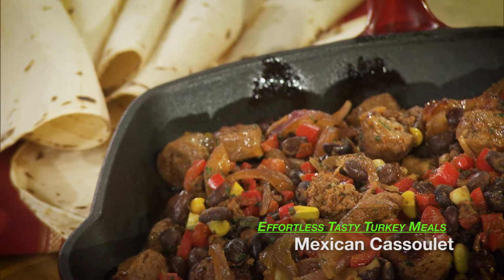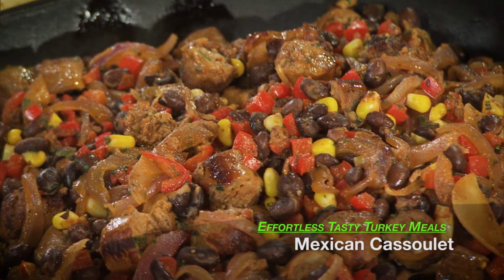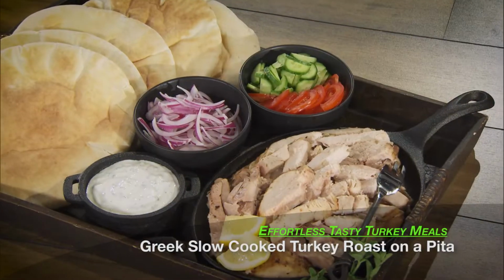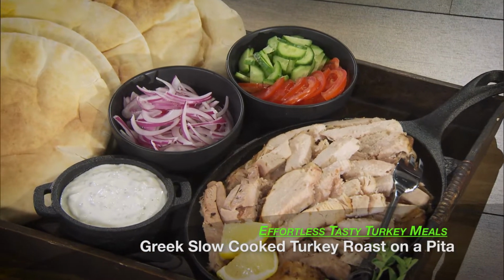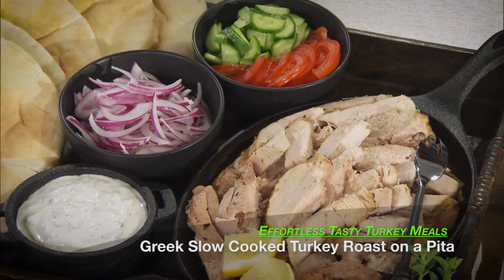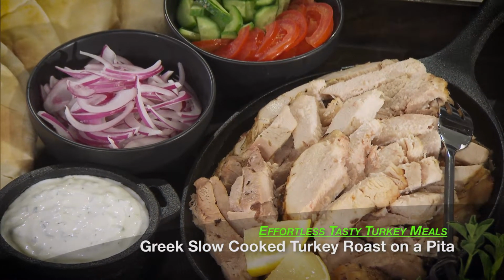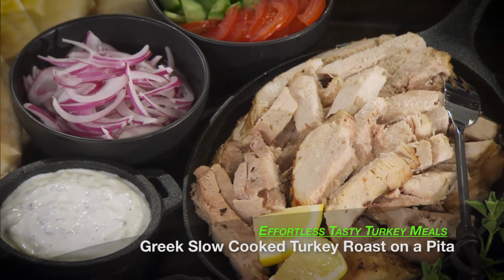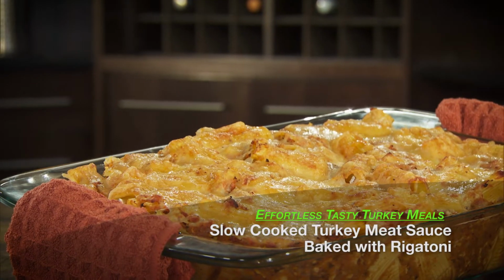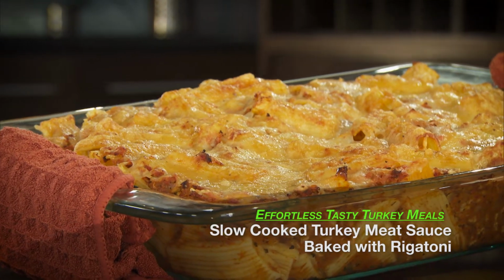Okay, so our first one is a Mexican cassoulet. It's got lots of different colors and we'll talk a little bit more about cassoulet. Then we have the Greek slow-cooked turkey roast on a pita. Any surprises with that? Well, it's turkey instead of what's usually chicken or pork. It's marinated in lemon and oregano. Sounds like it could work. And then slow-cooked meat sauce, baked rigatoni, which looks super impressive. Looking forward to that.